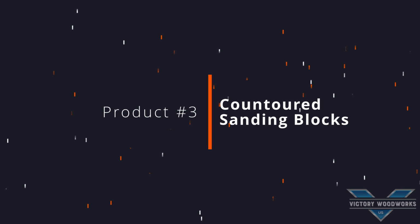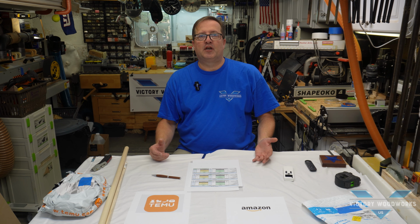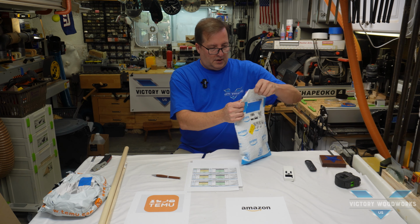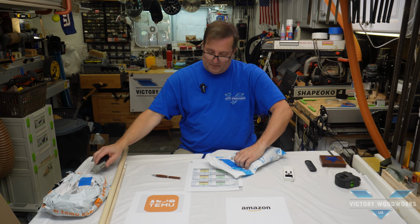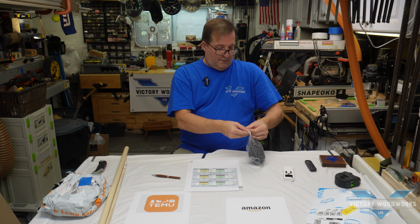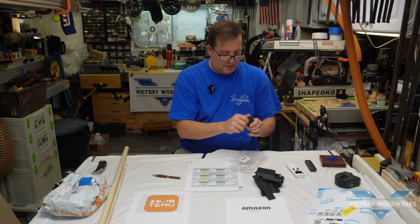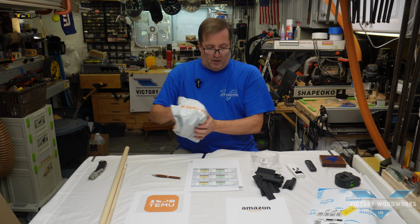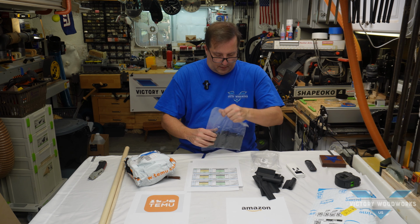Last but not least, let's talk about rubber sanding blocks, an essential tool for achieving that smooth finish on oddly shaped pieces. So from Amazon, came in this bag. We have a bag full of little rubbery things. All right. From Temu, we have a bag also filled with rubbery things.